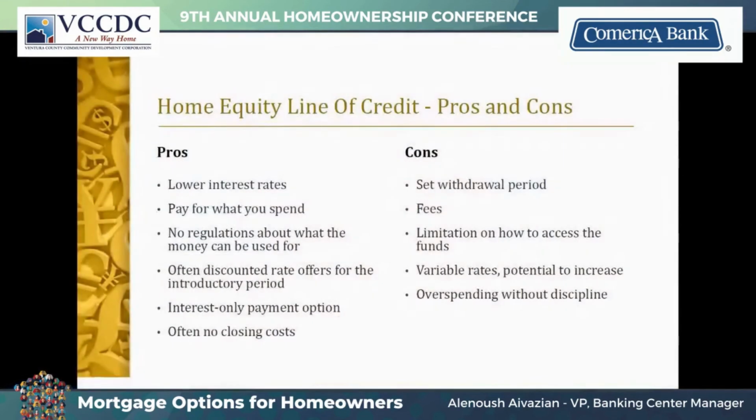Let's review the advantages and disadvantages of home equity lines of credit. With a HELOC, you can get lower interest rates and larger limits than credit cards and other loans. The payments would always be based on the borrowed amount, not the line limit. There are no regulations about what the money can be used for, but you can get a tax benefit for certain purchases. It's very common to use a HELOC as a source of down payment for the purchase of real estate, to consolidate high interest debts, for tuition, home improvements, and also to lend to your own business.